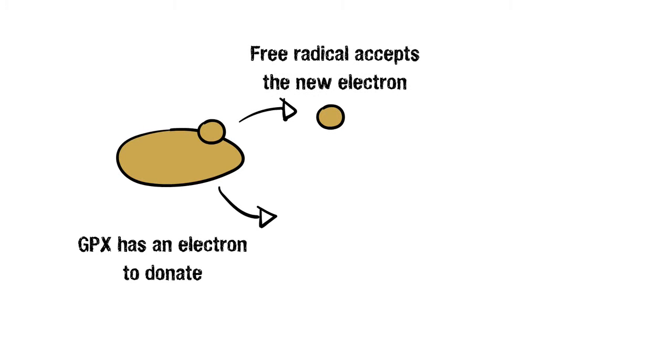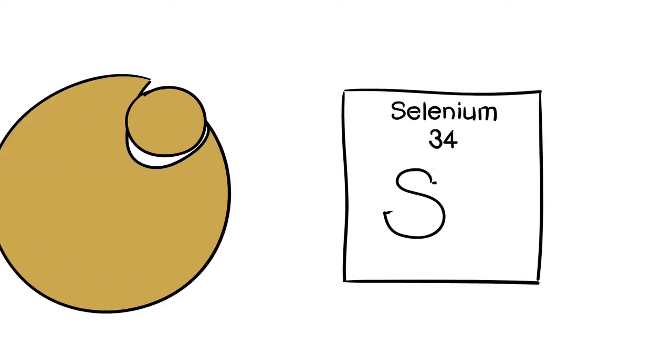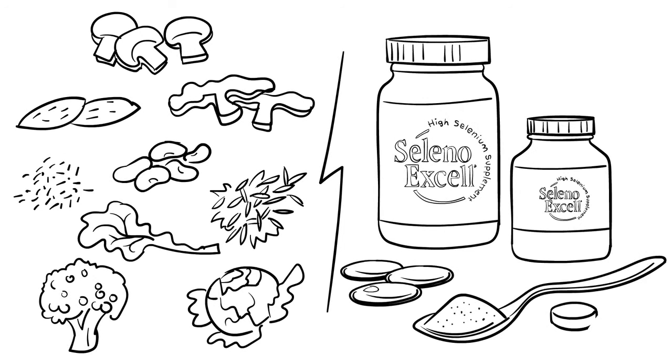The body's natural defense system against free radicals is an enzyme called glutathione peroxidase, GPX, which acts as a mediator in the midst of the chaos. It finds partner electrons for destructive lone free radicals and restores balance and function to cells. But without selenium, the enzyme GPX can't function correctly. Our bodies don't produce selenium, so it must be added through our diets or supplementation.